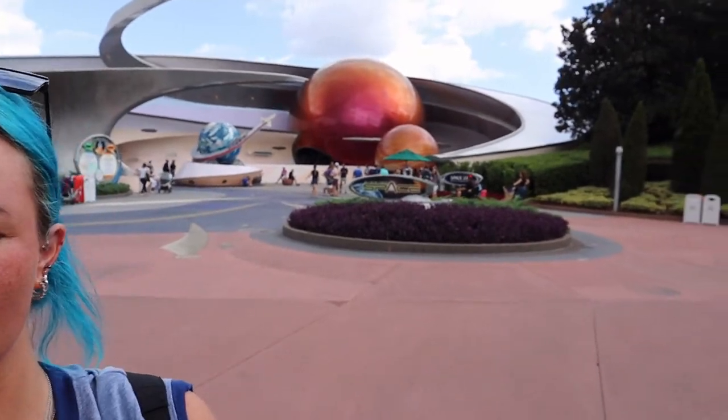So we just checked to see if there was any chance of getting into Space 220, which is right back there. It actually looks like it goes into Mission Space, but it doesn't. It goes like around the building. Then again, I don't know, I've never been back there.